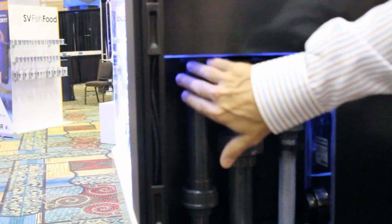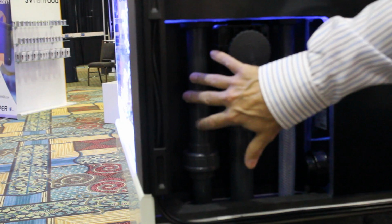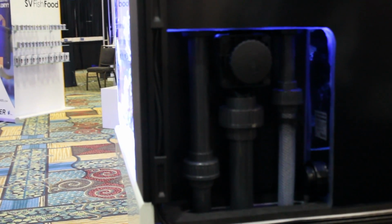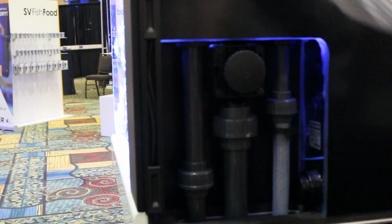There's a second overflow that is also built into the aquarium. Just in case the valve were ever closed or anything was obstructed, the water's simply going to go down the secondary overflow.